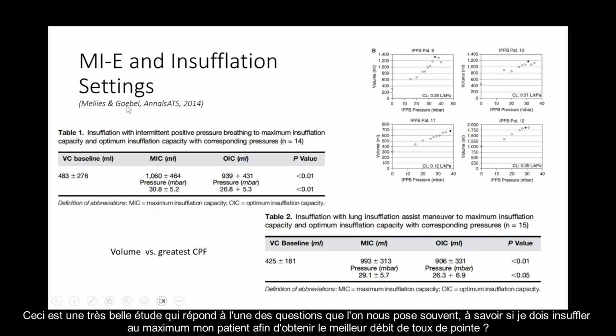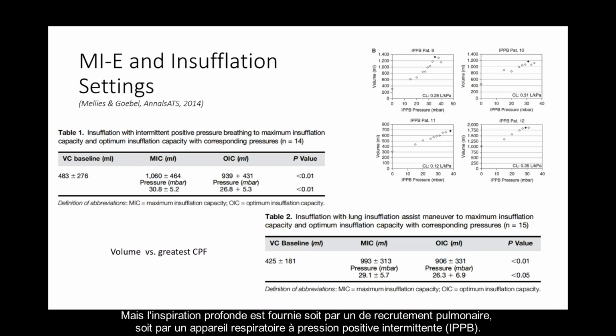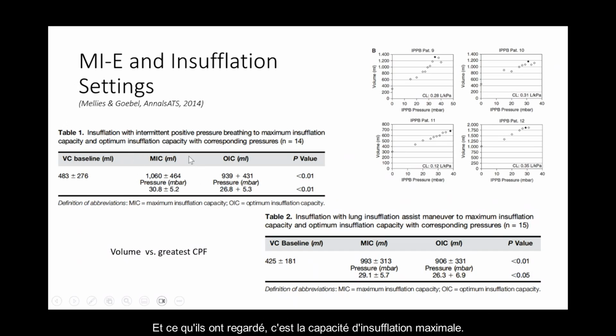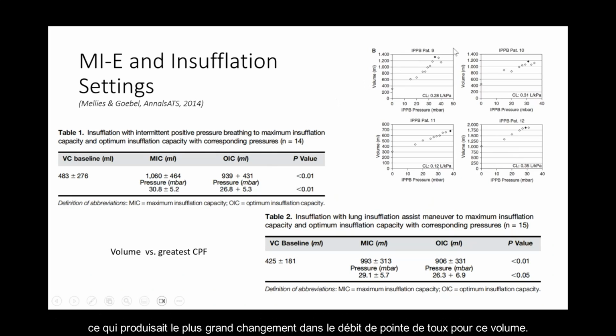And this is a really nice study that answers one of the questions that we often get asked, which is, do I need to maximally insufflate my patient in order to get the best peak cough flow? And although Britt's work in the lung model says that we don't need to do that, this is in humans. So it's not done with mechanical insufflation-exsufflation, but the deep breath in is provided either via a lung recruitment manoeuvre or an intermittent positive pressure breathing device. And what they looked at was the maximum insufflation capacity, so how much air with one technique and the other technique the patients needed, versus the optimal insufflation capacity. And the optimum insufflation capacity was what produced the greatest change in cough peak flow for that volume.